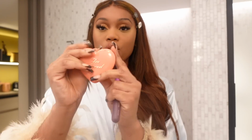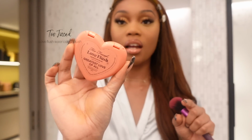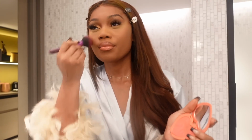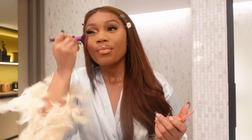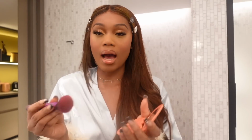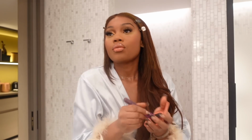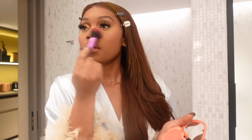I'm going to be using the Too Faced blush. This is the Too Faced Love Flush Watercolour Blush in Greatest Love of All. I'm just going to take that and just smile a little bit. Don't sound like that, no, because then when you put it, for some reason it will be further down than up. And I'm just going to drag that up your cheeks. And I go OTT on blush because I genuinely feel like you can never have too much blush. Nowadays I've been putting blush on the tip of my nose.